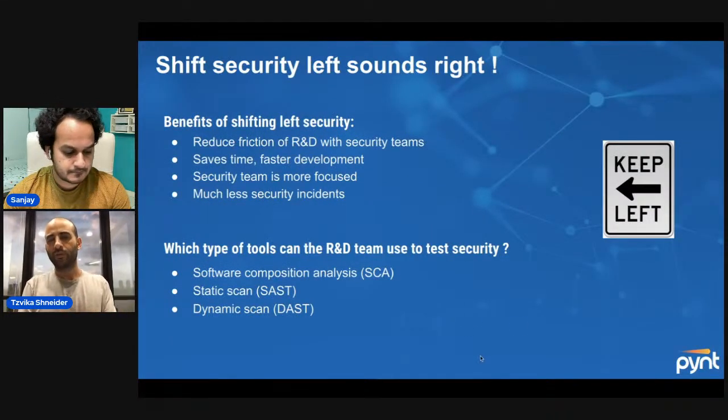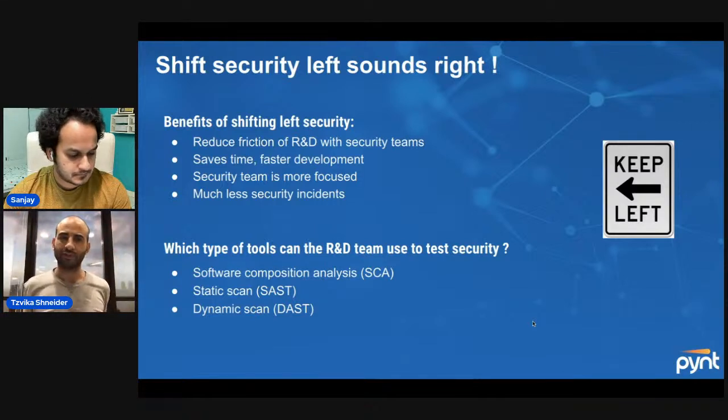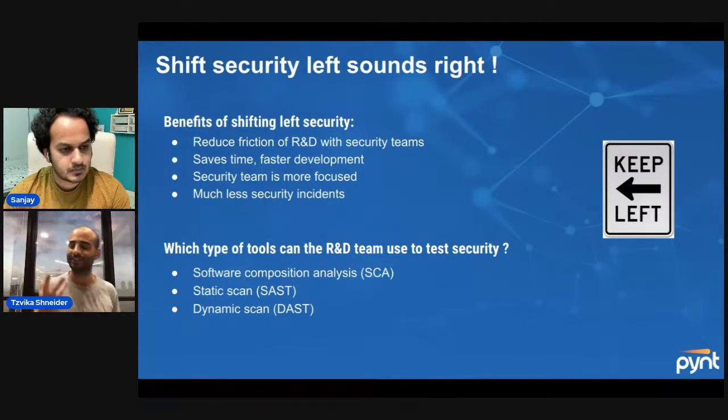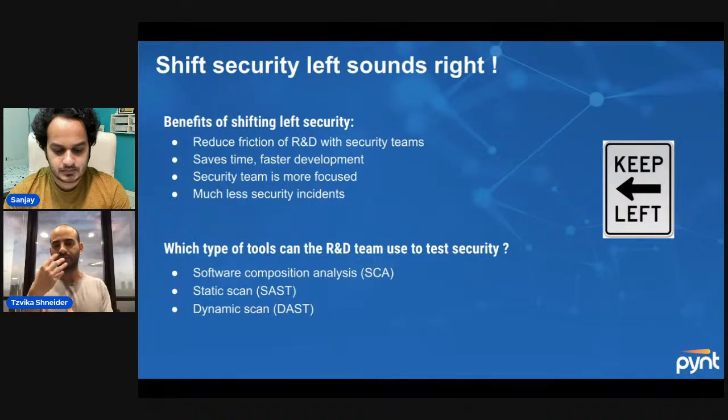What's the trend today with overall solutions? So shift left security sounds exactly right. When we say shift left, it is taking practices that we used to do later in the development stage or only in production, and shifting them left to the start of the process.